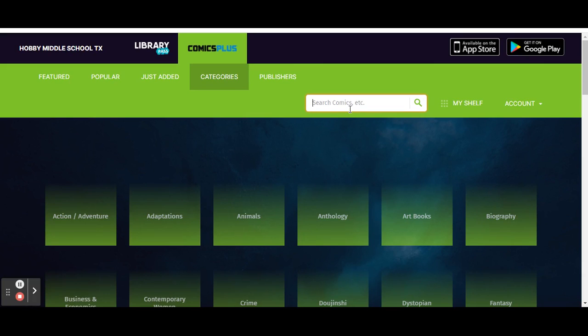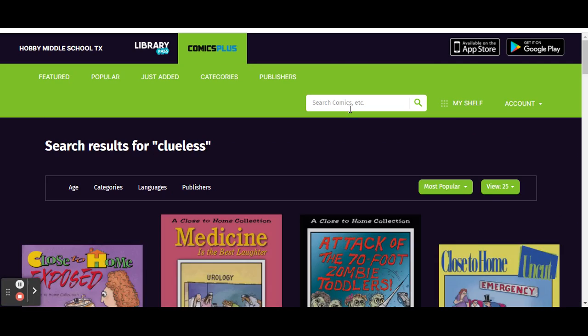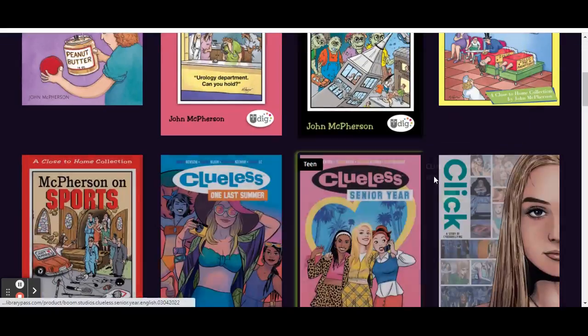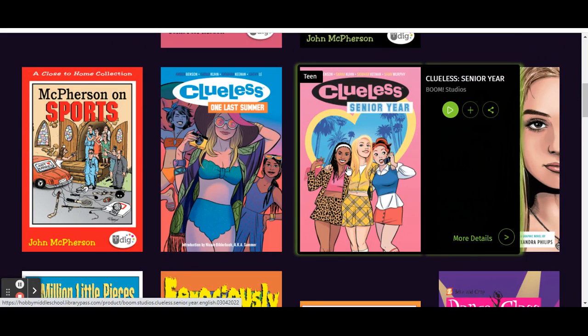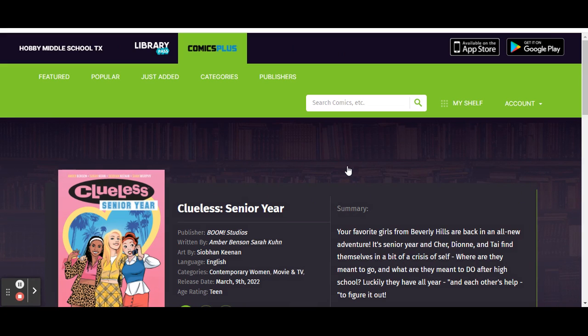And then if perhaps you want to do an actual search for one. So a graphic novel that I just found recently, did not know existed, is the Clueless series, which is like this one. So if you want to know more about that, you would just click it and then it would pull up that screen that kind of gives you more information about that.